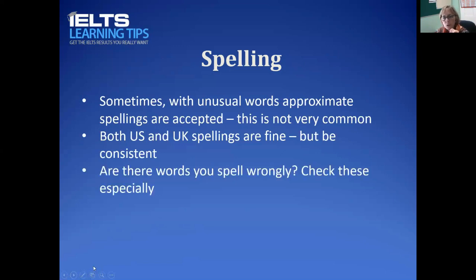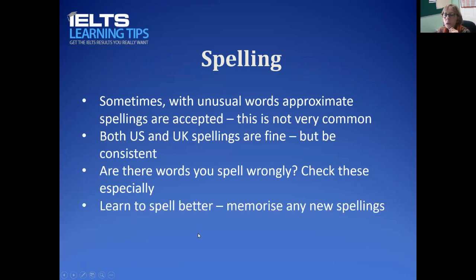Try to use one or the other. If there are any words that you always get wrong, and I'm sure there'll be 1 or 2, make sure that you check these especially. And make sure also before you do the exam that you memorize them so you won't make that mistake. So the only way of improving spelling is by memorizing spellings.